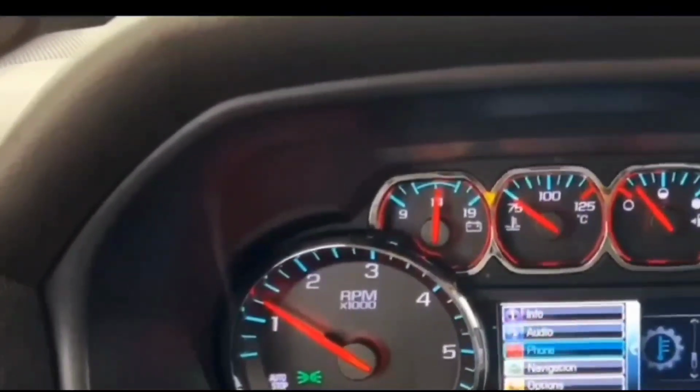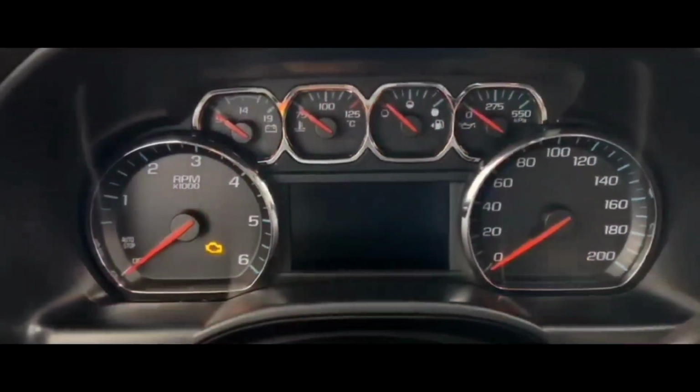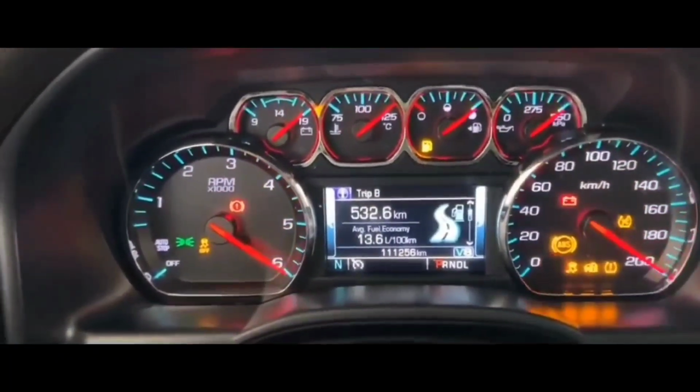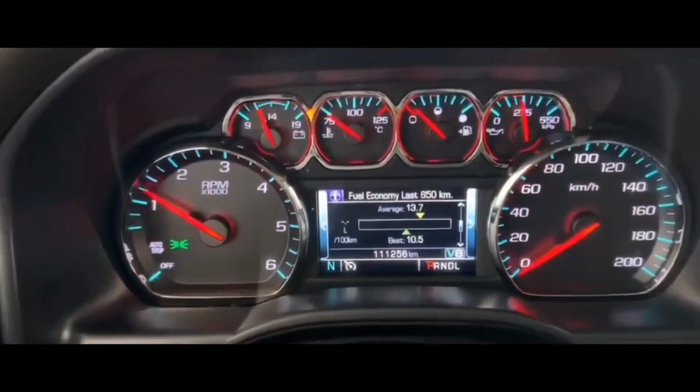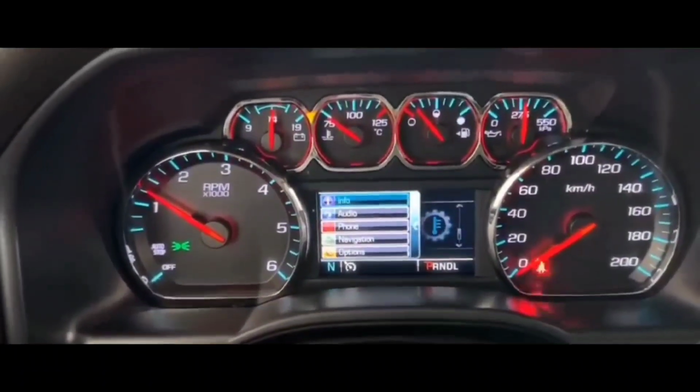However, if you guys do get a P0305 code with a couple of other misfiring cylinder codes, maybe one or two others, it could possibly mean that the spark plugs and the coils are pretty much old and they need to be replaced.